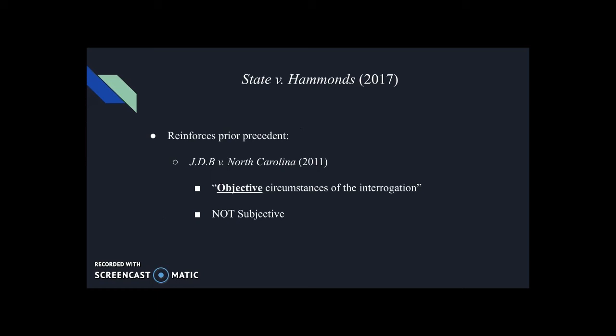JDB v. North Carolina further enforces what custodial interrogation entails. In this case, the court ruled that the main determination in deciding whether someone is subject to a custodial interrogation is the objective circumstances of the interrogation. In determining Hammonds, the North Carolina Supreme Court used the same reasoning as it did here.